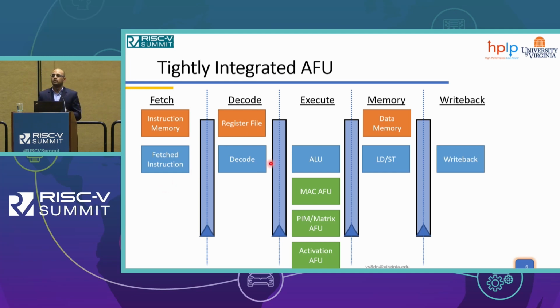Once they are decoded, once we figure out this is one of the new AI instructions, rather than sending it to the execute units of the processor like the ALU, the operands are sent to these AI functional units, which are the execute units. In some cases, let's say if we want to add more complicated AI accelerators, such as a processing-in-memory based vector matrix multiply unit, which has a mix of memory and execute stages, it sits close to the data memory. Just like load store happens on the data memory, there are custom instructions to do load stores on this particular memory of the accelerator.